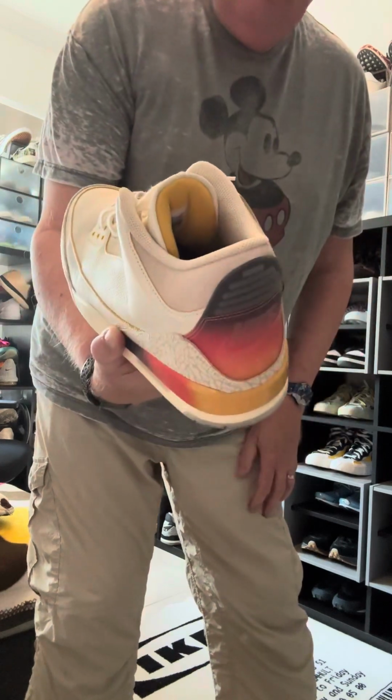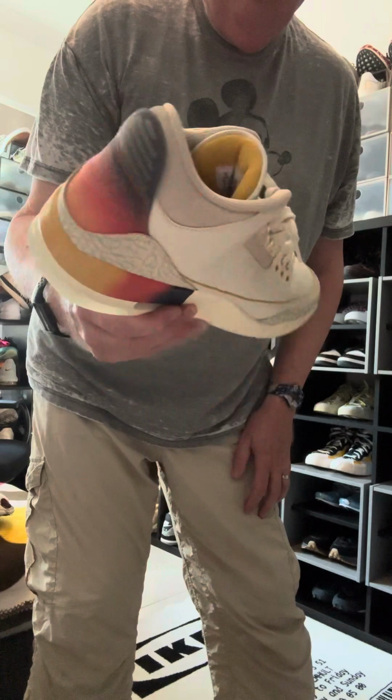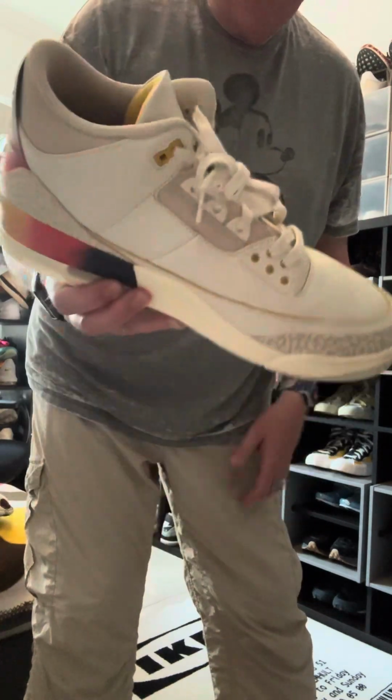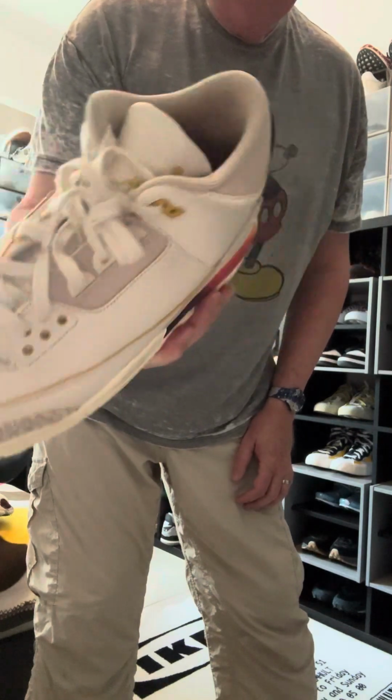Real nice shoe. Of the J Balvin releases, I only have two. I don't have the others, but again, the 3 pair is probably my favorite pair of them. Just a really clean, classic look, a real nice take on the shoe.